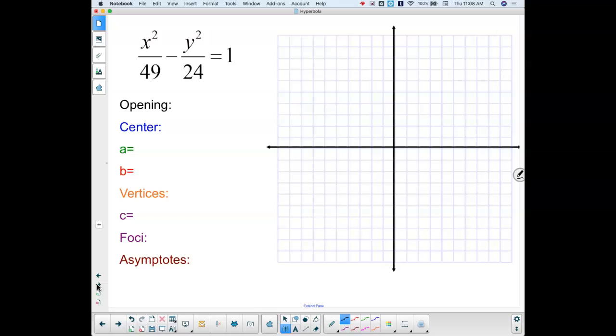We will do this one together. Then I want to give one to do on your own. And then I'm going to change the question on a third one. Okay? So, with this particular one, in what direction does this one open?